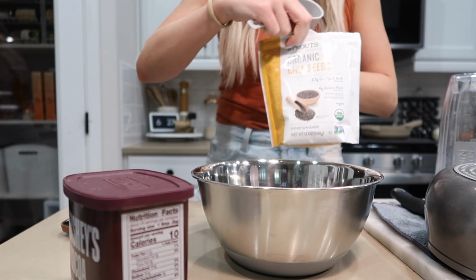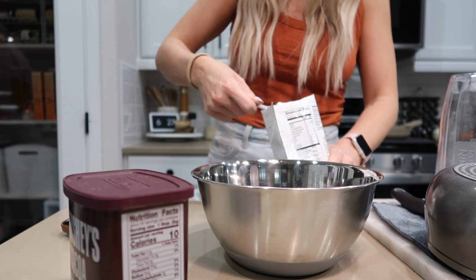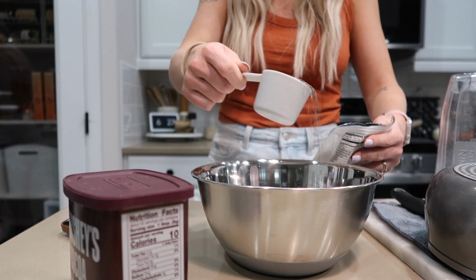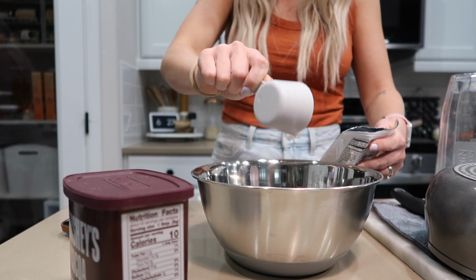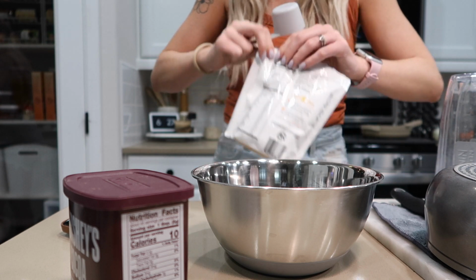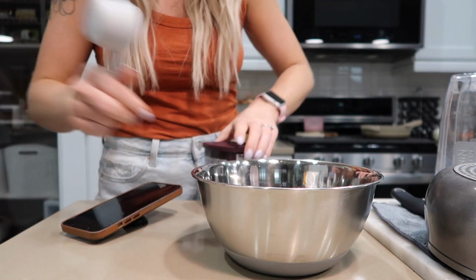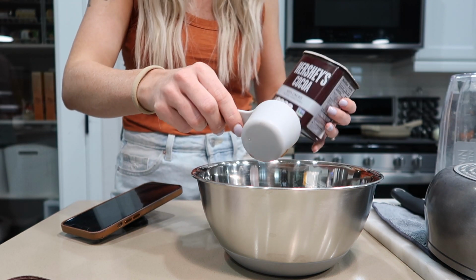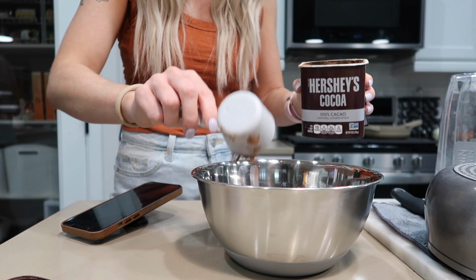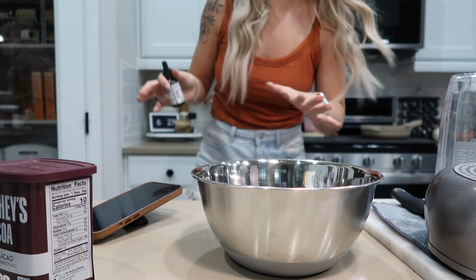Then I'm going to add a quarter cup of chia seeds. Chia seeds are so good for you. They're a great source of fiber, omega-3. They're amazing. I've used chia seeds for so long. And then next I'm gonna do probably like a tablespoon of cacao powder, maybe a little bit more. And then you could do really whatever you want from here.